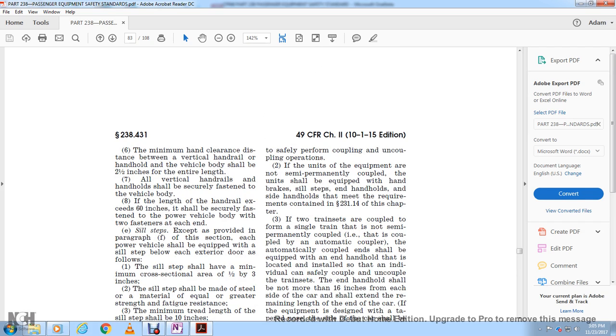If the unit is equipped with non-permanently coupled units, they should be equipped with handbrakes and all sill steps, handholds, and side steps that meet the requirements contained in 231.14 of this chapter. If two train sets are coupled from a single train that is not semi-permanently coupled, by automatic coupler, the automatically coupled end shall be equipped with end handholds installed so that an individual can safely couple and uncouple the train set.